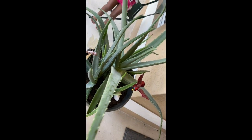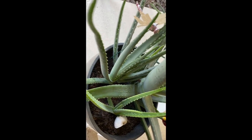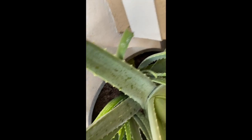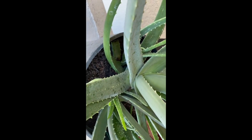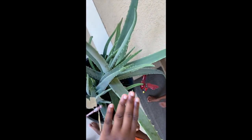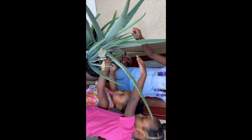So nobody will eat it. But yeah, it started with just this one in the middle, the really big one. And then it sprouted out these other little small ones. This is the princess. This would be the prince.